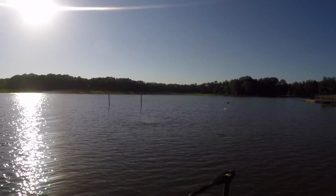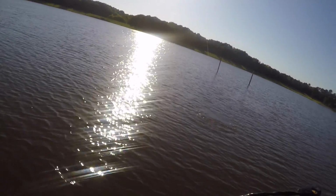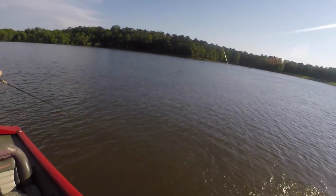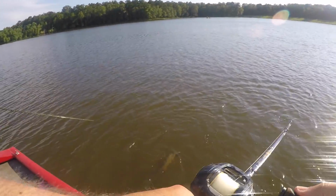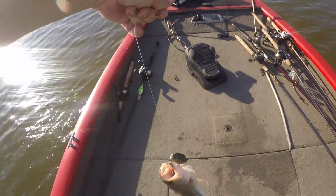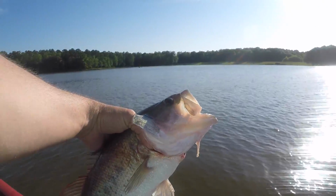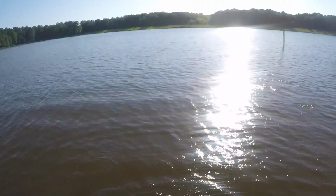Gotta love that thump. What we got here? He's powerful. Looks like I got 2 trebles in him. Swing him on up here. Nice one on the bluegill. Alright, that one's bleeding just a tad, so we're gonna go ahead and put him back in the water. But you gotta love that big swim bait bite.